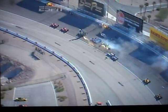Touches, goes sideways, Scott. And this is what we talked about before. At these speeds, at 220 miles an hour, Eddie, you're going the length of a football field in less than a second, and you don't plan your next move.